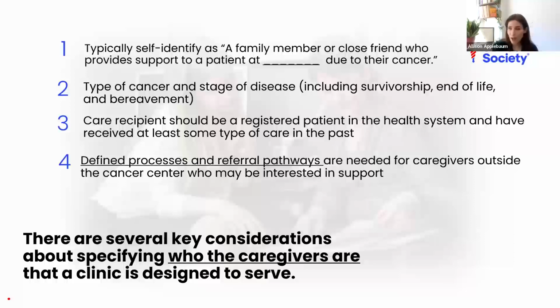But given that, we never want to say, too bad you can't come here, good luck, go forth. It's very important that you establish a list of community referrals. This is going to be important regardless, because oftentimes you are going to be referring caregivers to the community, even when their care partner receives care at your cancer center. But for those caregivers who contact you, whose care partners are not receiving care in that cancer center, we encourage you to have a referral list for community-based support that you can provide them so that they don't leave empty-handed.